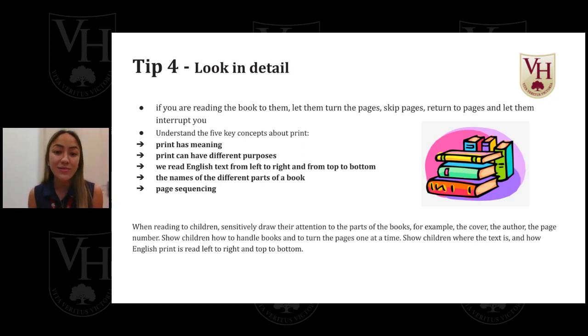We look at the names of the different parts of the books and the page sequencing. When you are reading with the children, you can let the children take control. If they want to stop whilst you're reading, if they want to interrupt you, please let them discuss what they're interested in on that specific page. Show the children where the text is, talk about the author, the illustrator, maybe read the blurb on the back first, and you can even talk about the title. What do they think the story is going to be about?